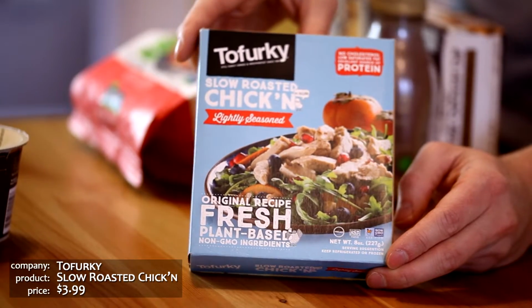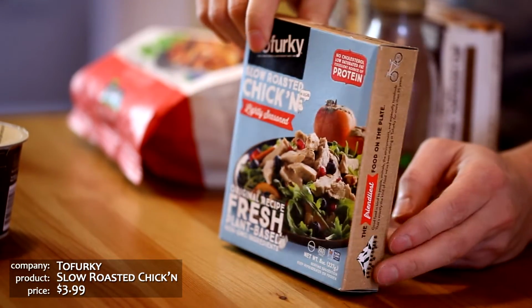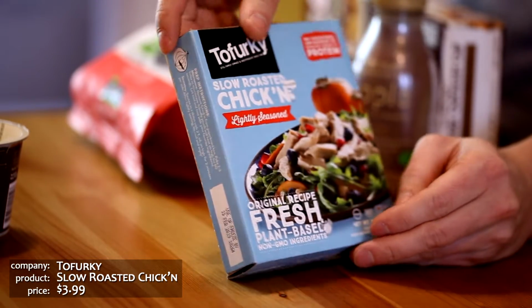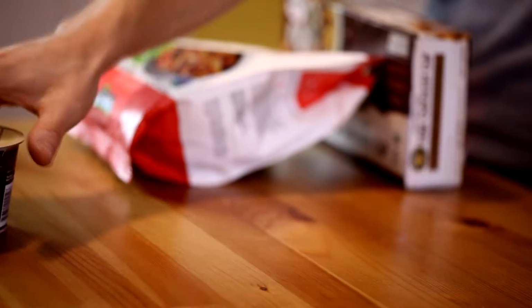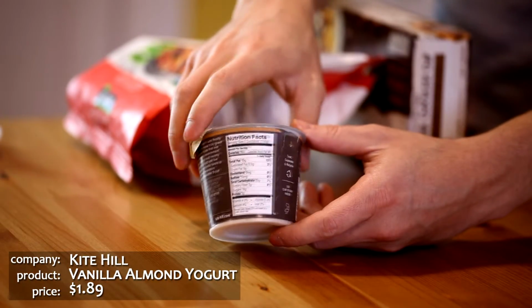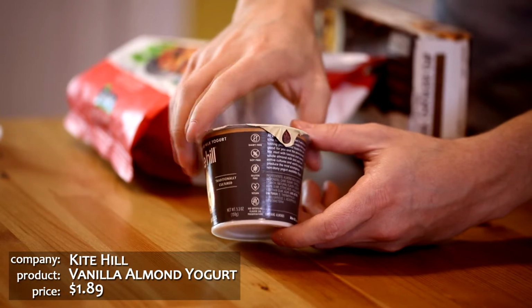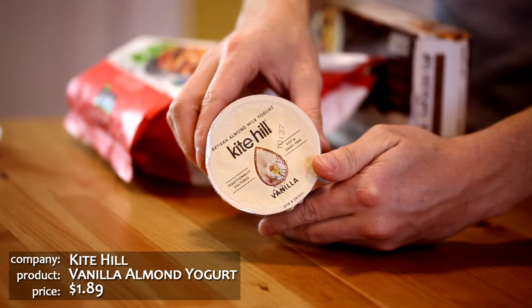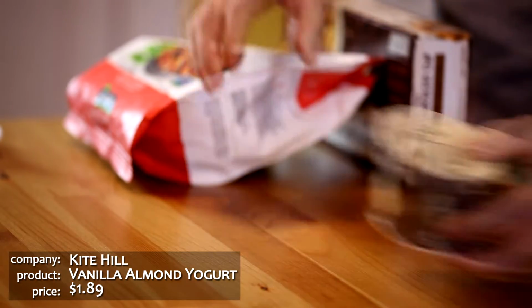So starting with the Tofurkey slow roasted chicken, this product is $3.99 USD. Never tried this before, I'm pretty excited about it. Then we got the Kite Hill almond-based yogurt for $1.89. They had soy-based and coconut-based yogurts at Target, all vegan.